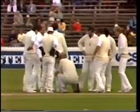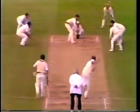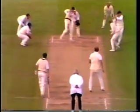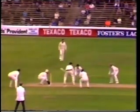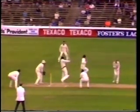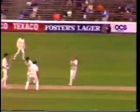Well, whether it's disappointment at the way he got out or not is difficult to tell. But here's the shot. He crashes it down into a boot. And David Gower turns round and picks it up. I don't honestly think there was any question that that wasn't out. Well, that was a desperately unfortunate dismissal for Wayne Phillips, who'd played so very well.